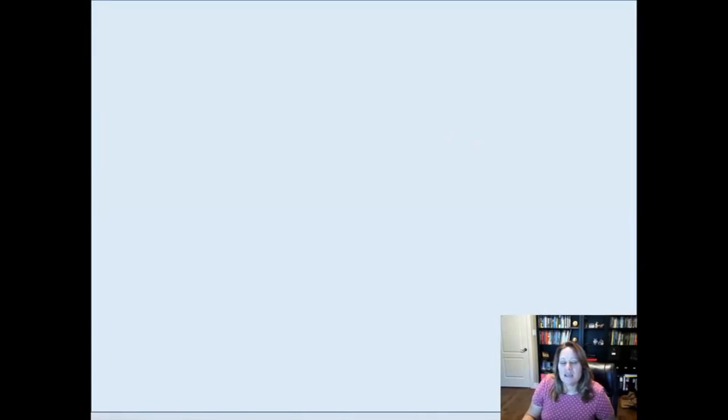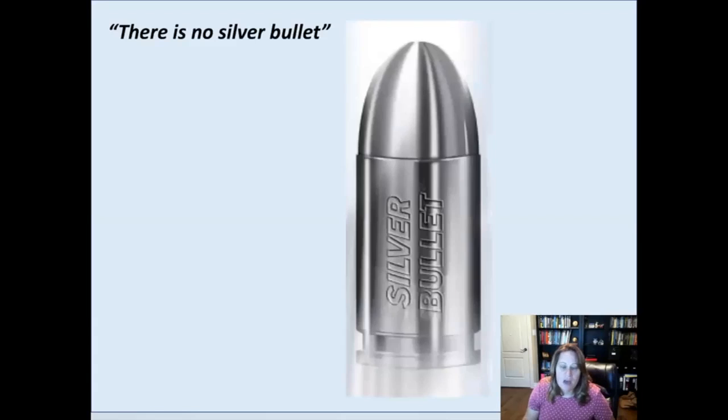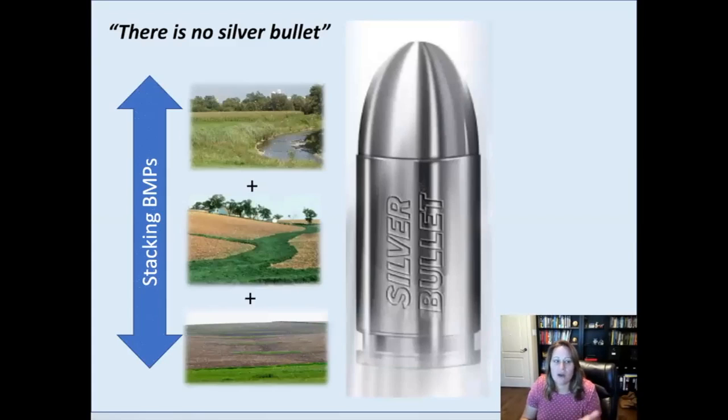In the past, folks have asked me, what should we do to reduce phosphorus on our fields? And often what I've told people, and what others have told people, is that there's no silver bullet. Everybody wants a silver bullet. What's the one thing I can do? And we've said, there isn't really one thing that you can do. And we say, do as many as you can because they work together. So this is this idea of stacking BMPs. We know that if every one of the things you do does a little bit, together they'll do a lot.